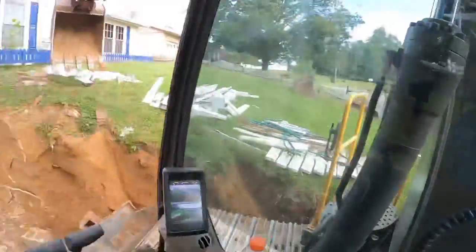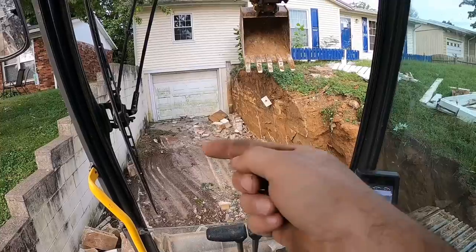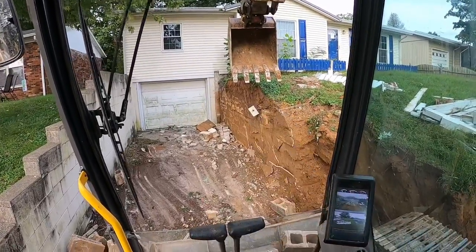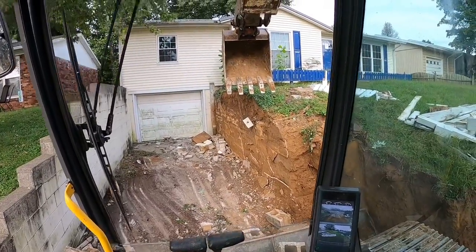We'll do what we can to ensure that we protect it. There is a chance that whole pad may have to come out of there. It's all going to depend on the depth of this footer and whether that footer is underneath this pad. So that's what we're gonna do now, wiggle our way up in there and see what we got and go from there. All right, let's do it.